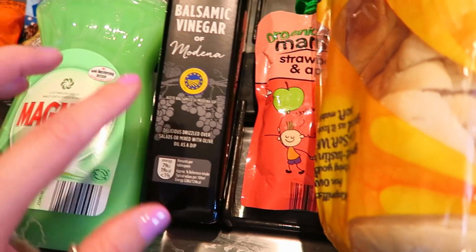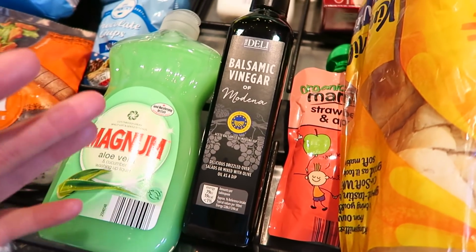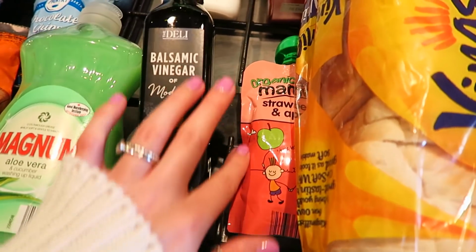Got some washing up liquid, chocolate chips for Neil's cupcakes. I got some balsamic vinegar. Never got this before, but I think you just put it on salad. I'm not too sure. It was only 60p, and I thought 60p for that is quite a good price, so I picked that up. I got one of these. I'm not going to say what it is because she's going to have a meltdown.